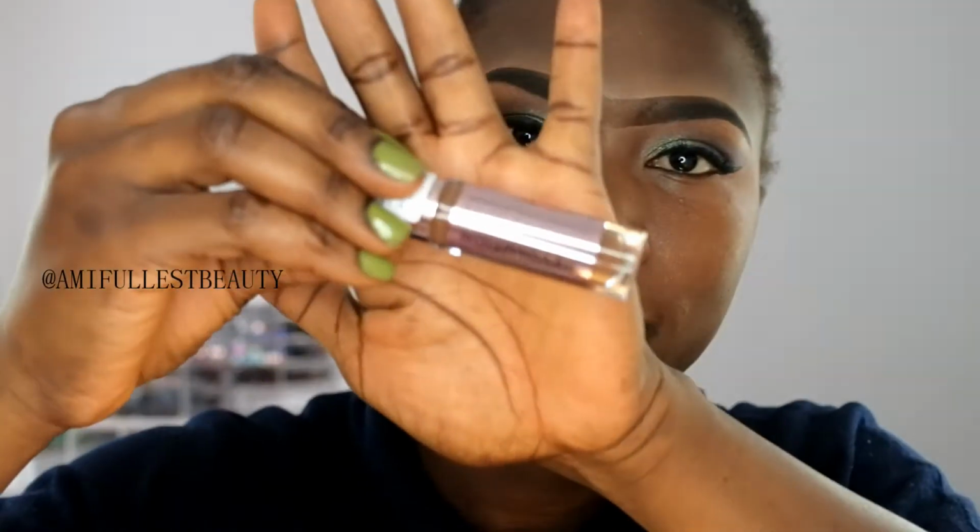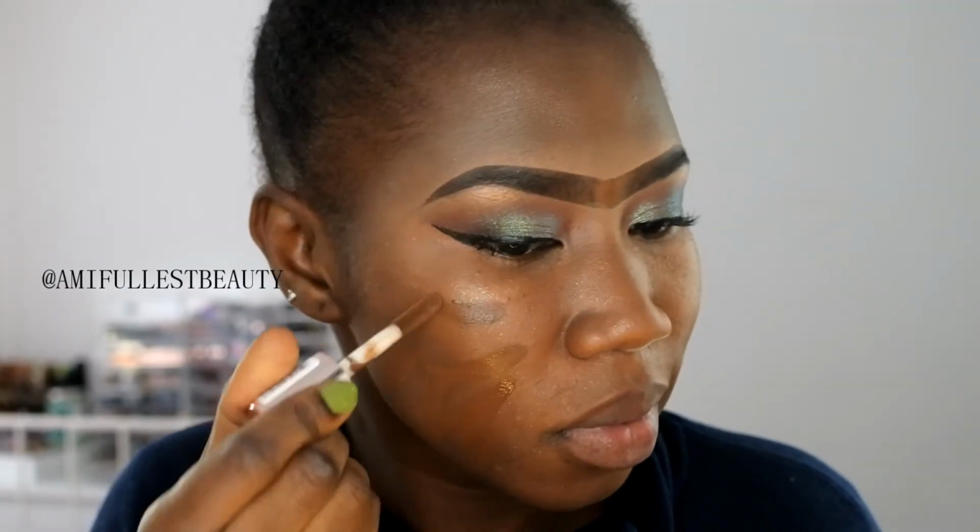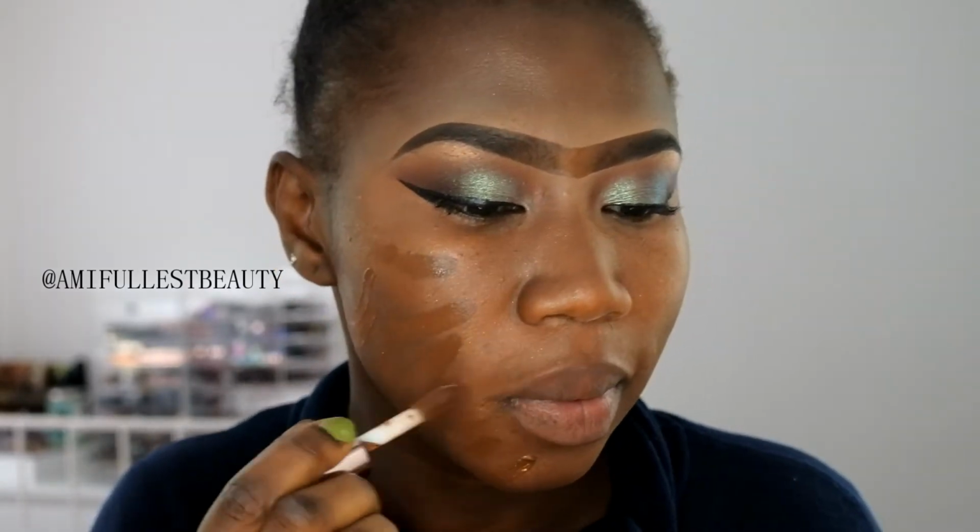So after I've done that, actually today I'm going to use the Makeup Revolution concealer in C15. I don't know, no, C15.